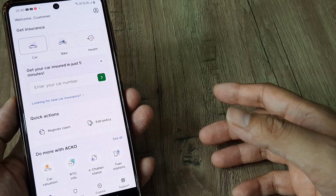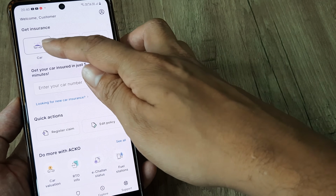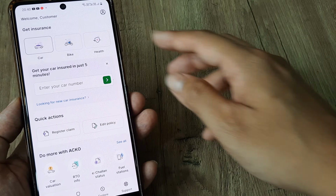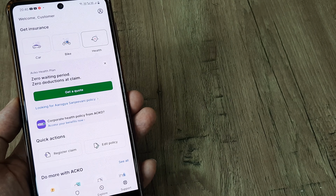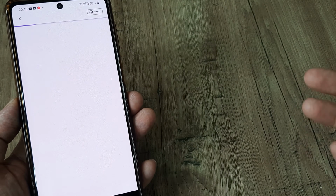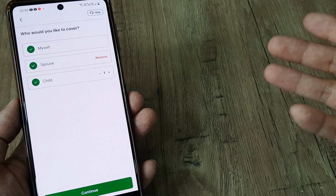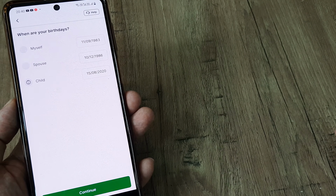In today's Make Points Free campaign, we look at how we can buy a health insurance policy under Acko. Once we have entered the Acko site, or the Acko app, you can see it's written car, bike, health. These are the different categories. Since I want to buy health insurance, I tap on the health category, and then I can get a quote depending on whom I want to insure. I already have added figures for myself, my spouse, and my child. Then I click on continue.